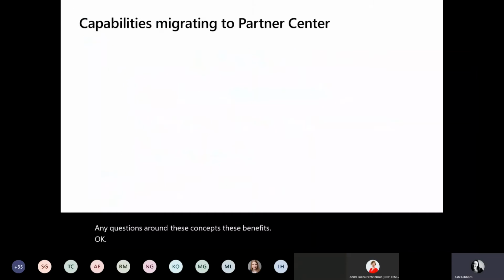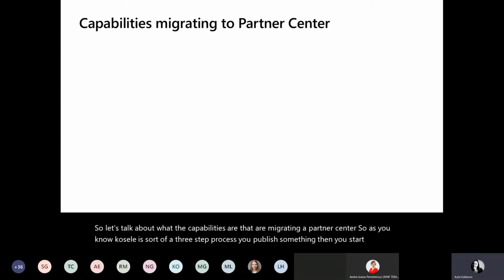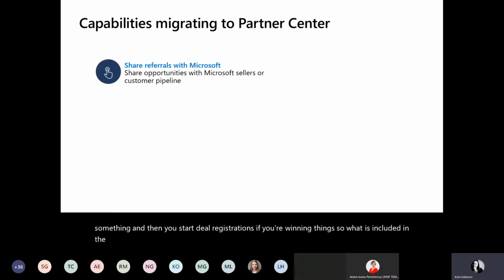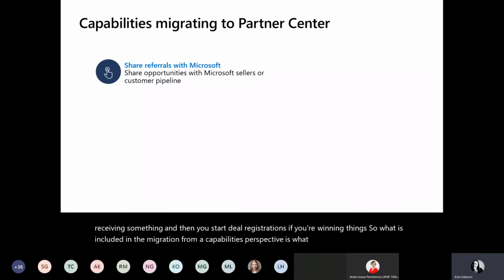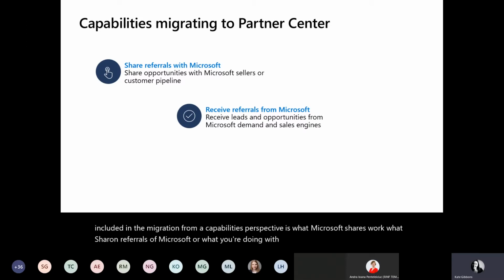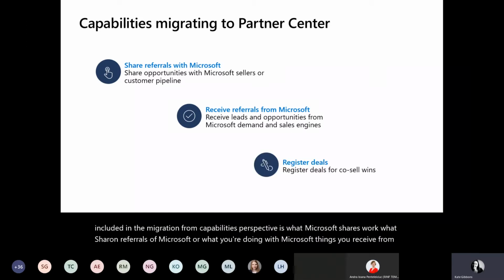Okay. So let's talk about what the capabilities are that are migrating to Partner Center. So as you know, co-sell is sort of a three-step process. You publish something, then you start sharing and receiving something, and then you start deal registrations if you're winning things. So what is included in the migration from a capabilities perspective is what Microsoft shares, shares referrals with Microsoft, so what you're doing with Microsoft, things you receive from Microsoft, and then also how you register deals.